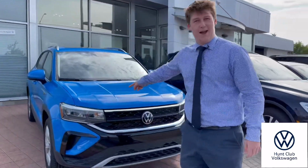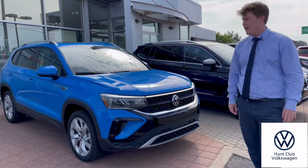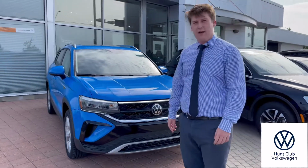Everything's opening up. Everyone's super excited to be going out. And here I have something that hopefully is going to make that a little bit better. Take a look behind me. The new 2022 Volkswagen Taos. No better way to be driving around this summer, going up to the cottage, going to the campground, than in a beautiful car like this.